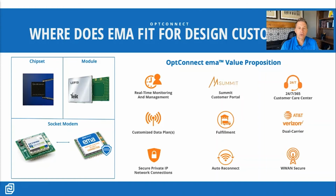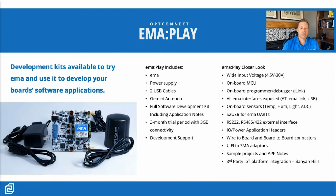Obviously, there are other applications, and we'll go through that in the emaTechTalk series. But again, it's not just a piece of hardware. It is the services that you don't see, that you don't think about when customers are beginning to make that step into the embedded IoT. So how do you get a hold of an EMA? Well, it is a socket modem. You've got to have a dev kit to be able to begin to talk to EMA and to begin the software integration into your solution.